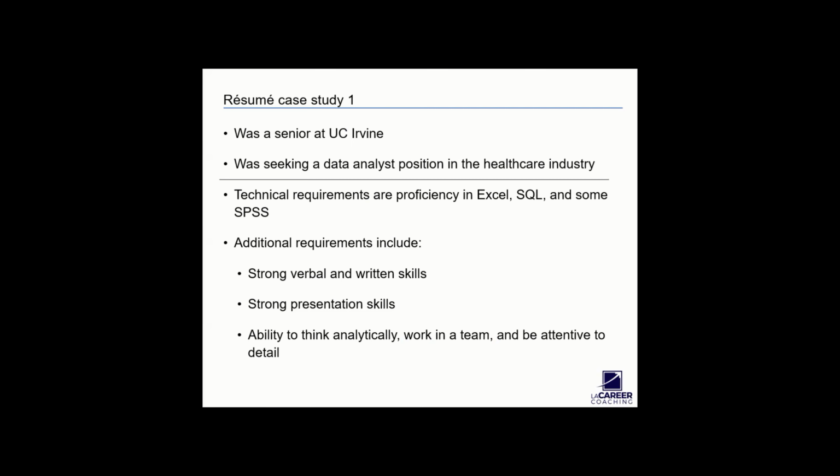So when thinking about constructing a resume, you have to really think about, okay, well, again, what is it that the companies are looking for when they're trying to hire somebody as a data analyst in healthcare? And so you can look at a lot of job descriptions to see what are the relevant skills. Some of the relevant hard skills include Excel, SQL, SPSS, and then certain soft skills that are commonly listed are communication skills, presentation skills, ability to work in a team, attention to detail, and the ability to think analytically.